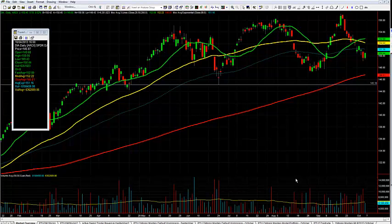You can see going back to July and August, it was a very slow summer as far as volume goes, and we're seeing that pick up nicely as we head into October. So good to see. Hopefully that trend will continue next week.